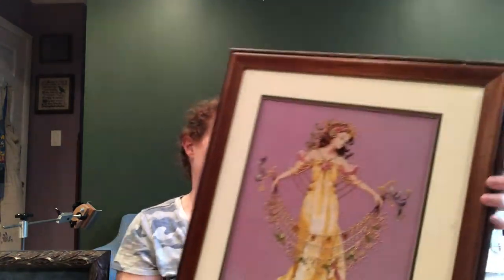I can remember where I lived when I stitched things. I remember what framer framed them for me. So I know I stitched this in 2000 or prior to either 2008 or earlier. It looks like I did not put a date on it.